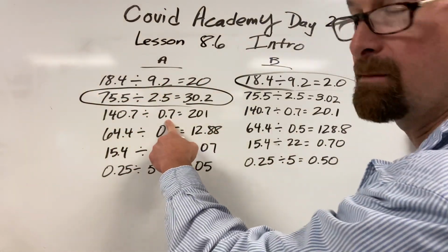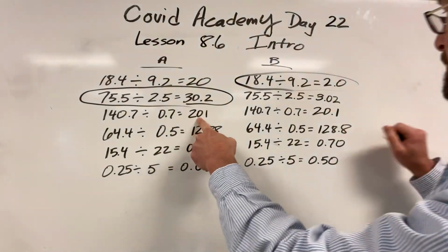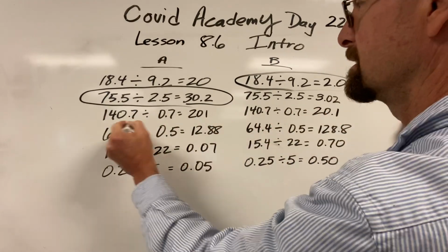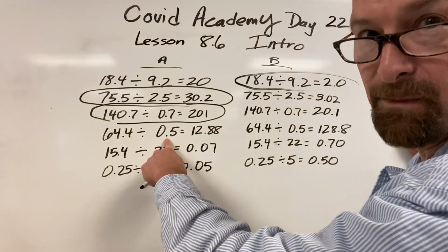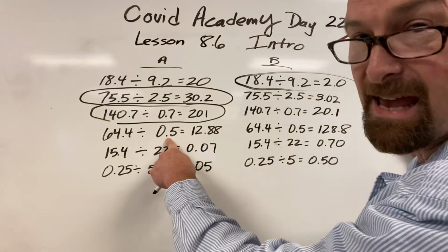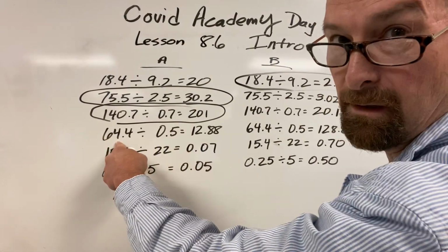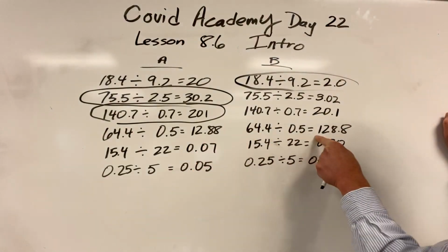140, I'm dividing it by something that is less than 1, means the answer has to be getting bigger. This one gets bigger. This one does not get bigger from where you started. So that means this one is right. Again, I'm dividing by something that is less than 1. In this case, it's a half. So this is basically saying how many halves can you fit into 64? Well, that would be twice as many as 64, which is 128, which is not that, it's this.